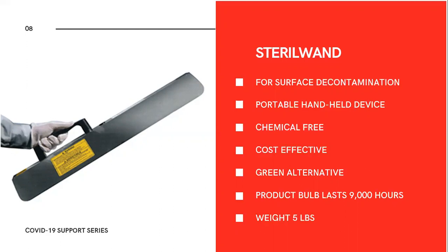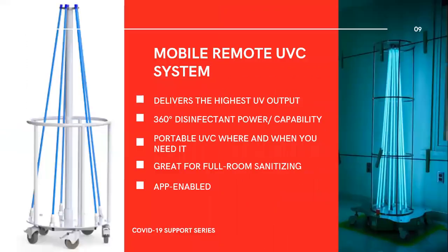So it gives someone a lot of flexibility. You can use it on demand as long as the area is cleared and you're not shining in anyone's eyes. So the Sterile Wand gives you a lot of control for very little money.